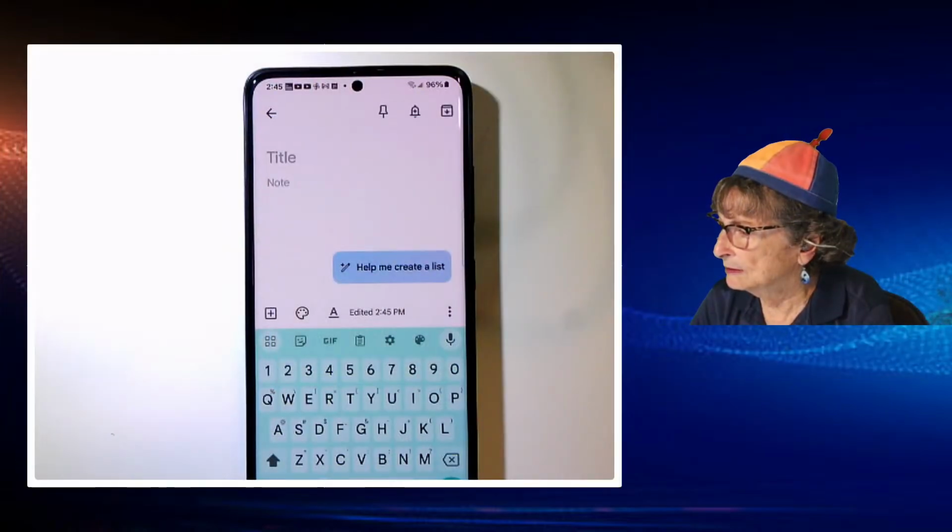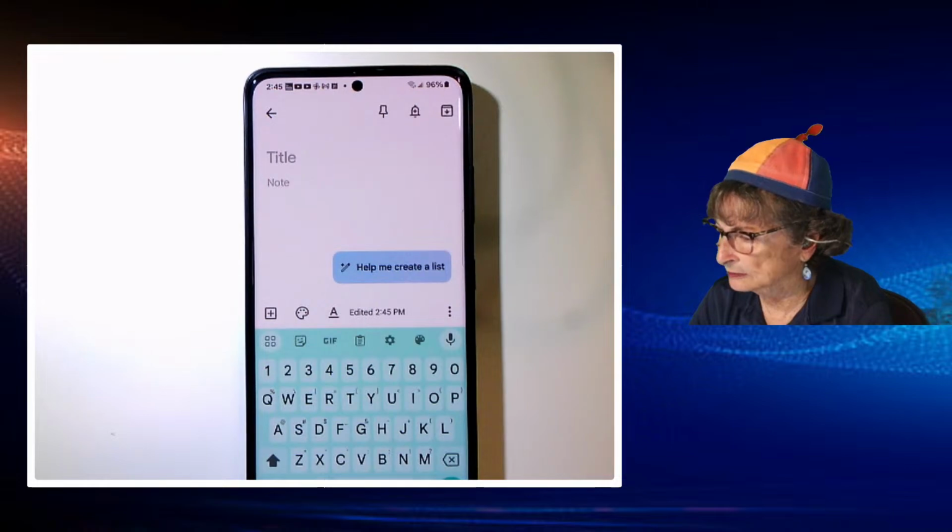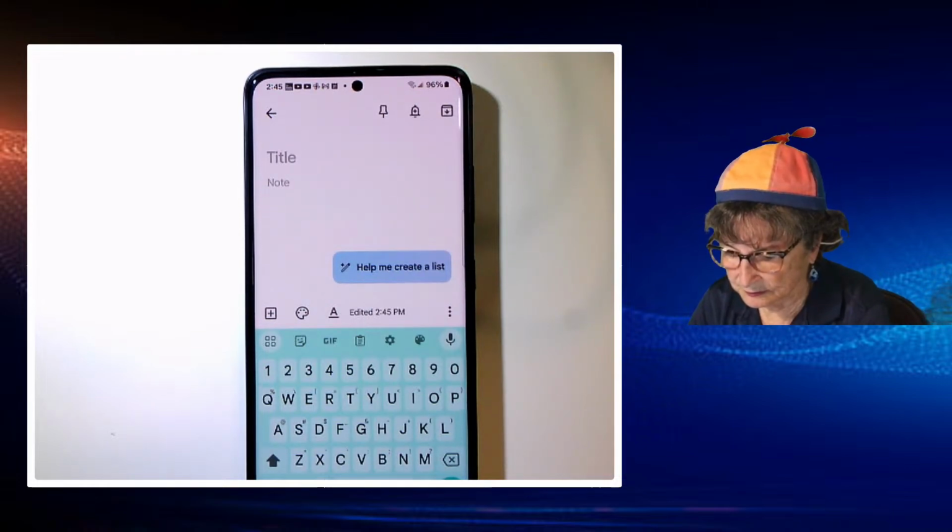Okay, Bill has a question. Is there a way to get the keyboard to not pop up in front of the Keep screen? And he must be talking about like on mobile, maybe? Yeah, I expect so. Or on a Chromebook. I don't know.